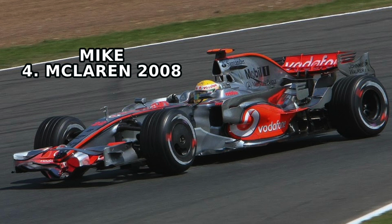With number 4, McLaren 2008, that silver and kind of fluorescent red Vodafone livery. This is just a great livery. I've gone 2008 because I obviously think of Lewis Hamilton winning his World Drivers title in this livery. Obviously, it was the most successful year for the Vodafone McLaren liveries era cars. But yeah, just wow.